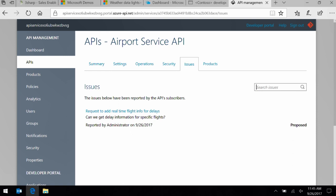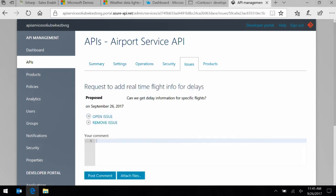It shows up here in your publisher portal, and in this you can actually go ahead and just have a full two-way conversation with it. So you can respond to that, post your own comment back, ask for more context. So there's a whole back and forth you can have with the developers that are consuming your API. And again, you don't have to set anything up to do this, it's all just part of API management.